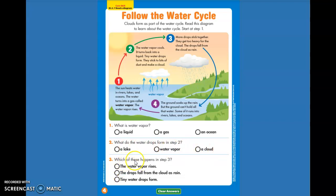Question 3. Which of these happens in step 3? Does the water vapor rise? The drops fall from the cloud as rain? Tiny water drops form? So find step 3 and what happens? Does the water vapor rise? Do drops fall from the cloud as rain? Or do tiny water drops form?